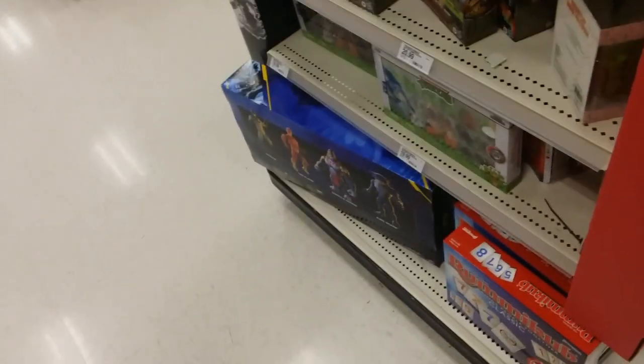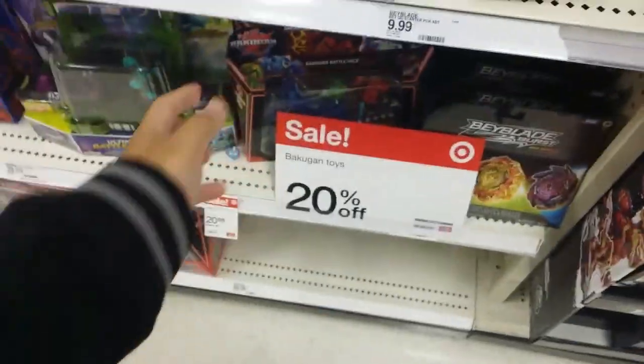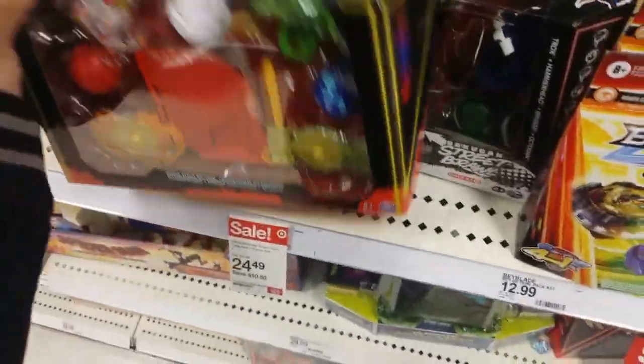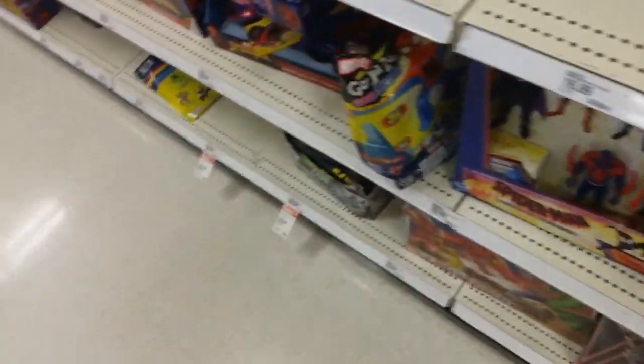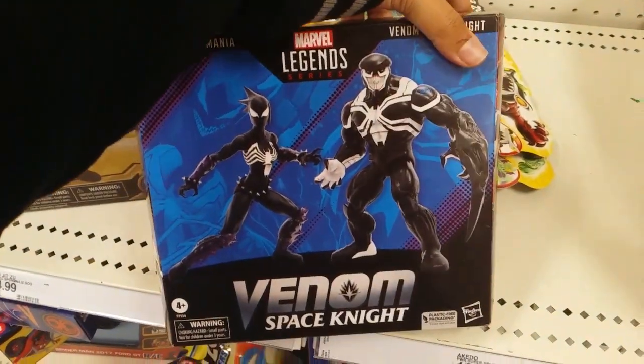Alright, welcome to the Monday Toy Hunt of day 26. This is the last week of November. So right now, Target, they still have the deal going on until December 22nd. They still have the special tech battery going for about $7. Normal Bakugan for about $4.19, 3-pack, $14, and Bakugan's at 20% off. They still have this. I need to get that. They had found something new. This Venom 2 pack.